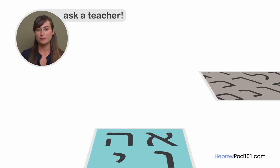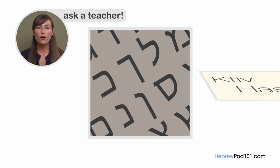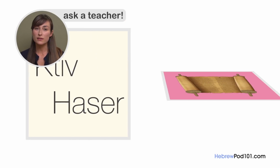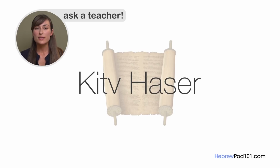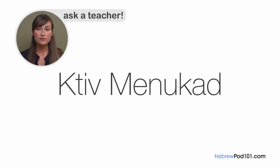Let's start at the beginning. Originally, Hebrew was written without any vowels or vowel symbols at all. All the letters were consonants. This is called Ktiv Chaser, and you may be familiar with it if you've seen the Torah written out in its original form. Reading this can be very challenging for people new to Hebrew or unfamiliar with the vocabulary in a given text. Because of this, Ktiv Menukad was introduced.